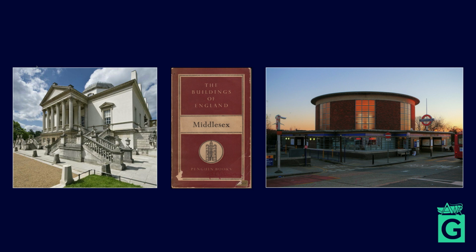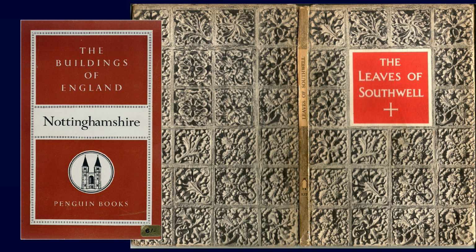So, for example, in Middlesex, the very thin paperback of 51, he was in a position to grapple both with the sort of high and low of modern underground stations, which were, in a way, the most modern buildings in Middlesex by that time, the pre-war designs by Charles Holden, as well as major items like Lord Burlington's villa at Chiswick. While a more traditional county like Nottinghamshire provided the opportunity to engage deeply with medieval buildings, which was where, in many ways, Pevsner had begun, and indeed which allowed him to return to a subject in Southwell Minster, examining the naturalistic leaf carving in the chapter house there, on which he produced a special King Penguin book in the early 40s.